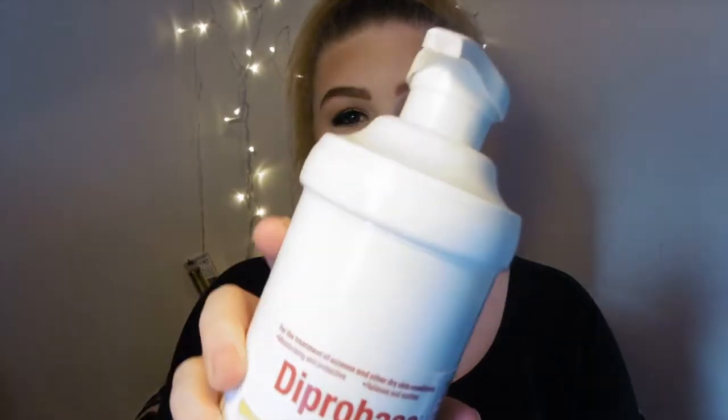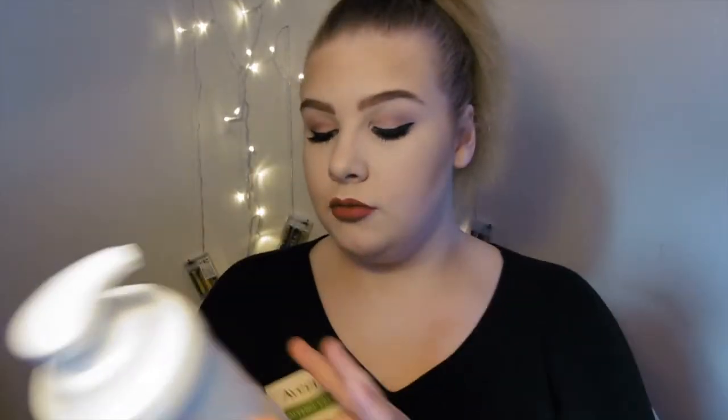I do have another one, but it's not empty. I'm not sure what it's called, I can't pronounce it, but that's more of a thick moisturiser, for when I'll put that on at night if my skin's been really dry. It's really thick and moisturising. I don't like wearing it every night because I don't like moisturiser being on my skin. That's why I like the Aveeno, because it's thick, but it's not super creamy.